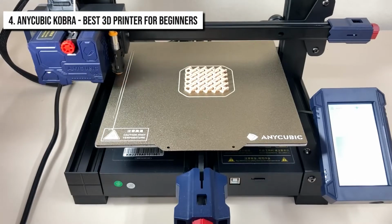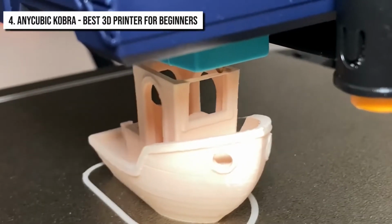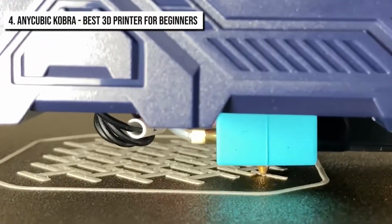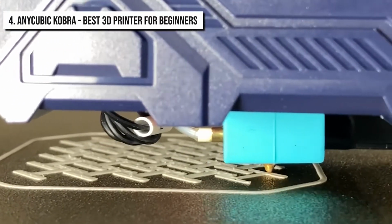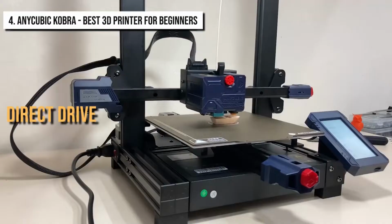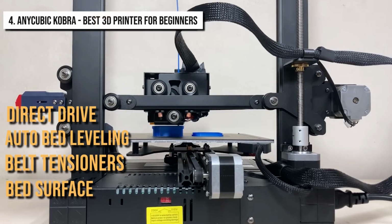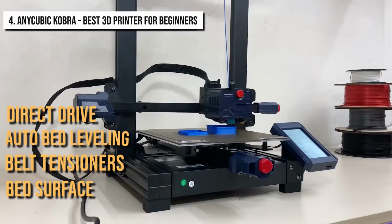Number 4. Anycubic Kobra. Anycubic Kobra was designed to make 3D printing enjoyable and accessible to newbies while also benefiting skilled creators. It offers everything you need to make printing a snap, including direct drive, auto bed leveling, belt tensioners, and a bed surface that grips firm while printing and readily releases when cold.